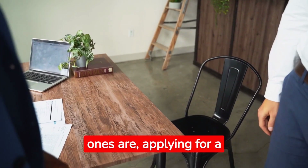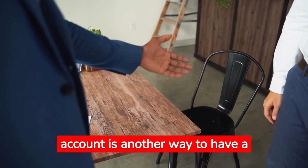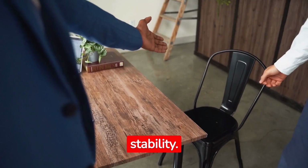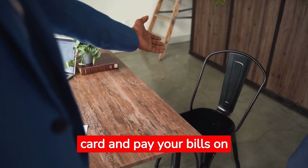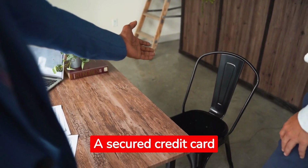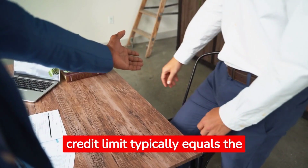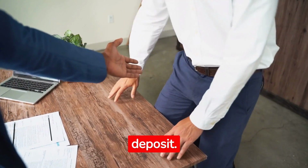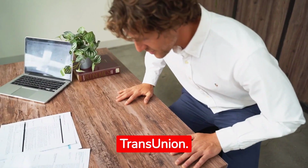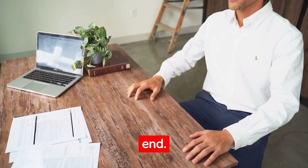The main ones are applying for a social insurance number. Opening a bank account is another way to have a strong credit history because it shows financial stability. Apply for a secured credit card and pay your bills on time to maintain a healthy credit record. A secured credit card requires a security deposit as collateral. The credit limit typically equals the deposit. Monitor your credit report through the major bureaus, Equifax and TransUnion. Consistent and responsible behavior pays off in the end.